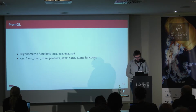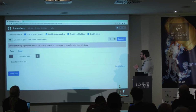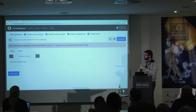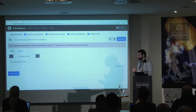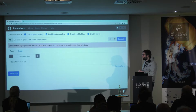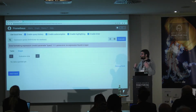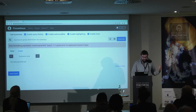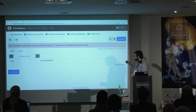So PromQL. PromQL is the query language of Prometheus. And it has been evolving quite a lot in the past 2 years, mainly because our users come to us and they say, yeah, I'm using Prometheus with wind turbines and I would like to do trigonometry on it. I'm like, okay, so we took the time to see which functions would actually be useful, and we ended up now having trigonometry in Prometheus. So for example, you have pi now.